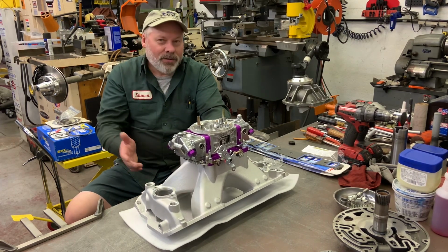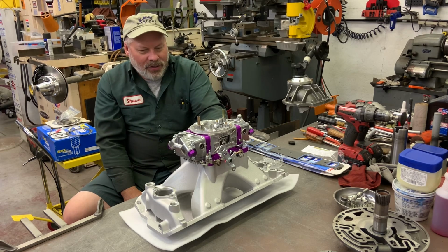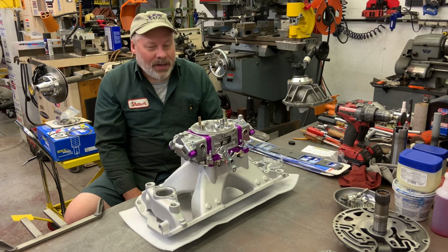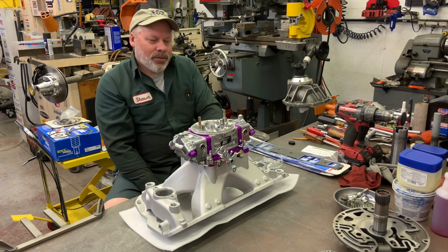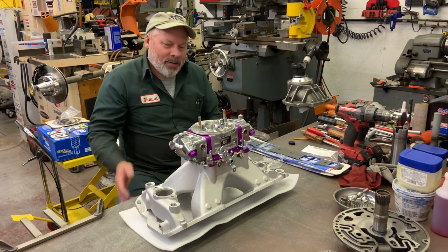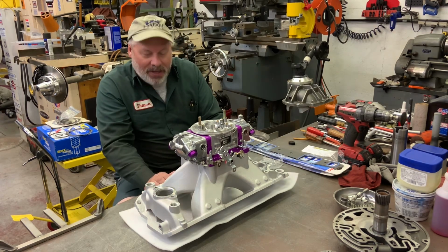Now, Jegs sells this manifold. I don't know who makes it. Speedmaster makes one that looks very similar to it, but their price point's higher, so I don't know if it's different or not. So that's that. I have it. I'm gonna make it work.